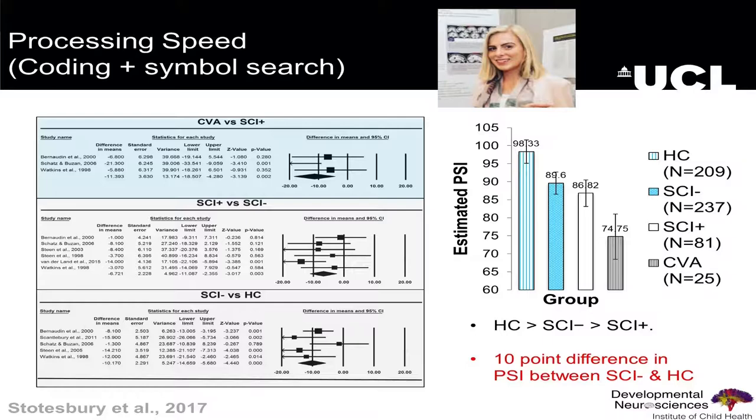Interestingly, the children with the silent infarct do worse, but the children with normal MRI with sickle cell disease still have a worse processing speed than the children who are healthy controls. And actually, that comes out in the meta-analysis to be a 10-point difference in processing speed index between children with silent infarct negative and healthy controls.